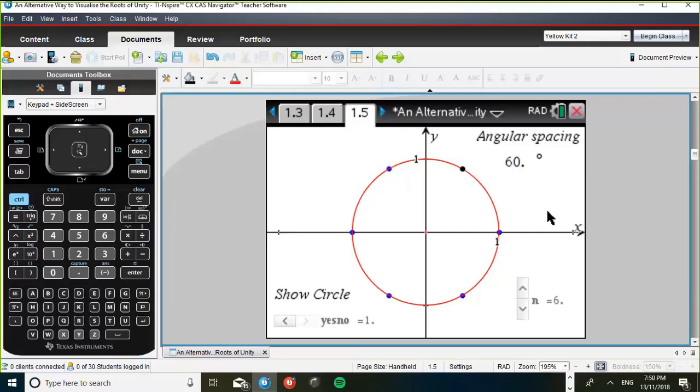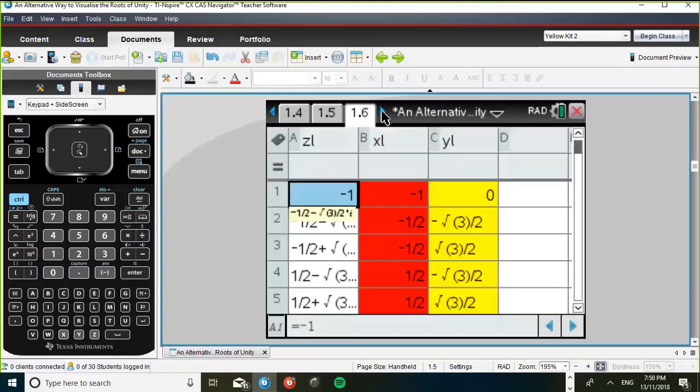It's something you can do with quite a bright middle school class as well, taking it out of the guise of complex numbers. So I thought that that was a really nice thing to illustrate. All I've got here is where the roots and then the real parts and the imaginary parts are just housed in a spreadsheet. I haven't bothered to hide that.